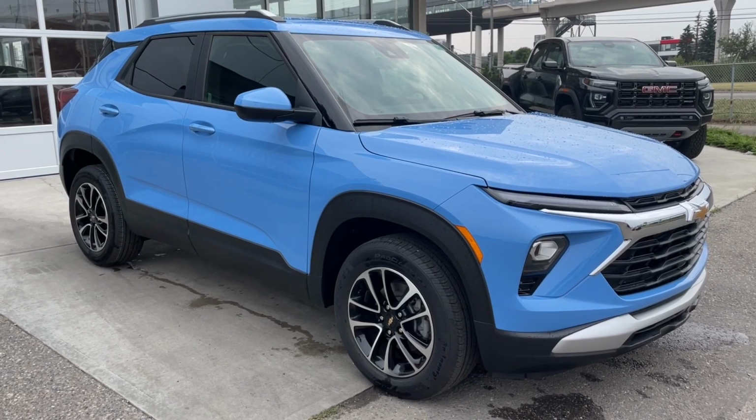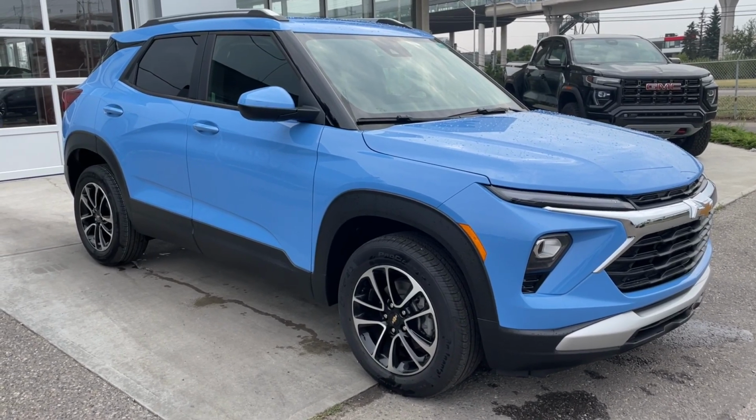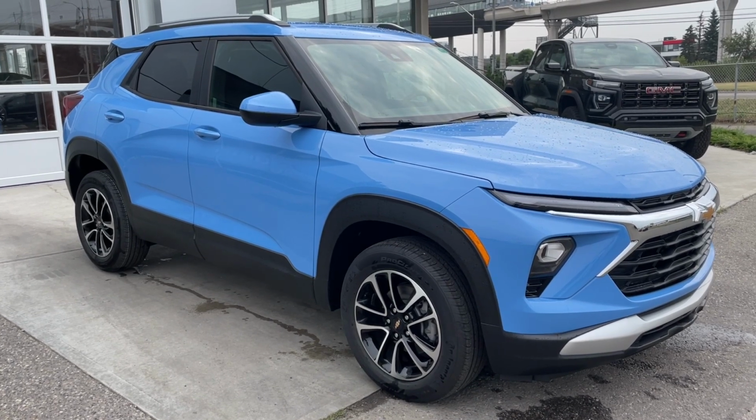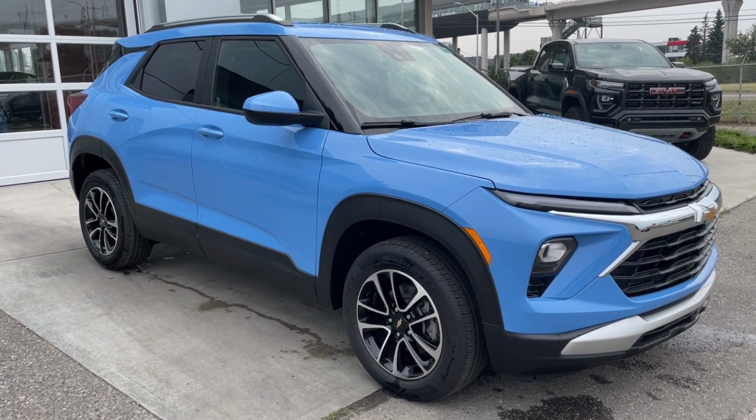Welcome to the brand new 2024 Chevrolet Trailblazer LT in Fountain Blue. This SUV is powered by a 1.3-liter turbocharged 3-cylinder, bolted up to a 9-speed automatic transmission.